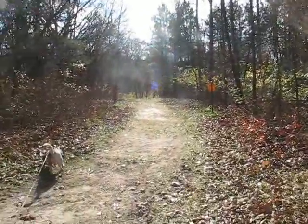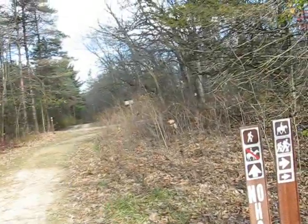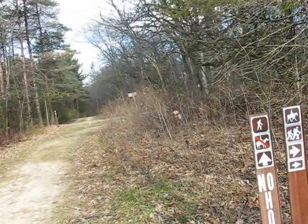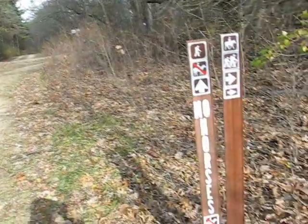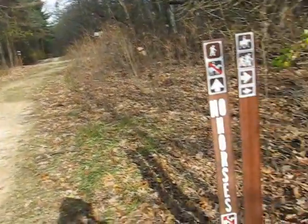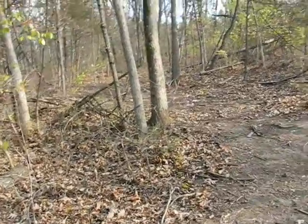Yeah, here we go. Well, we've gone about another 10 feet here. You can see the sign that used to say Scout Camp. I think they've changed them all to say youth groups now. But no horses allowed down that way. This is the segment that goes off to the east through the youth camping area.